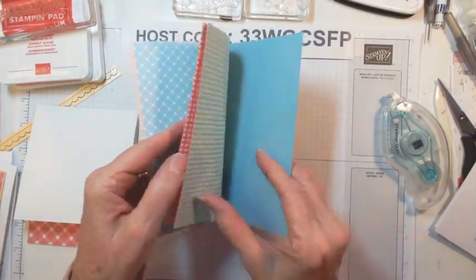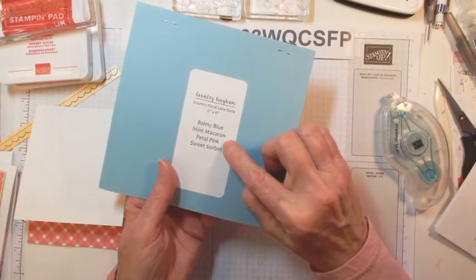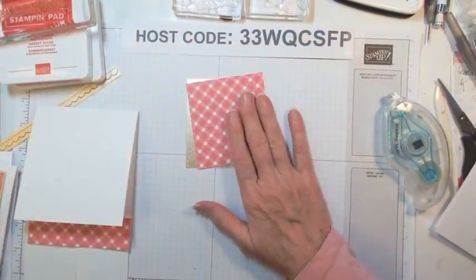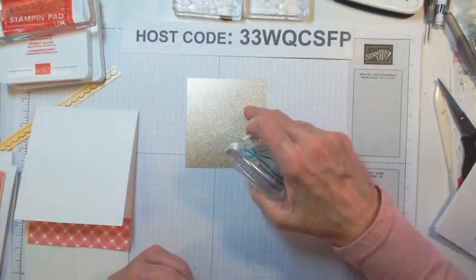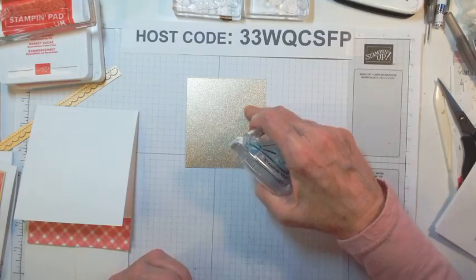I love gingham. I grew up loving gingham. It coordinates with balmy blue, mint macaron, petal pink, and sweet sorbet. So we're using a piece of that on this piece of shimmer paper. The shimmer paper is cut 3 3/8 by 3 5/8.